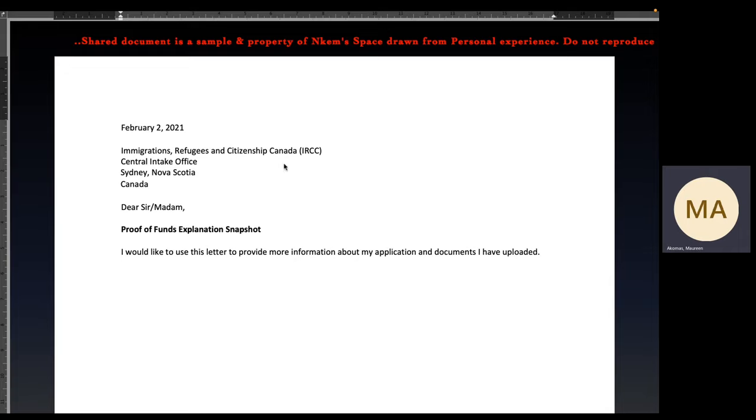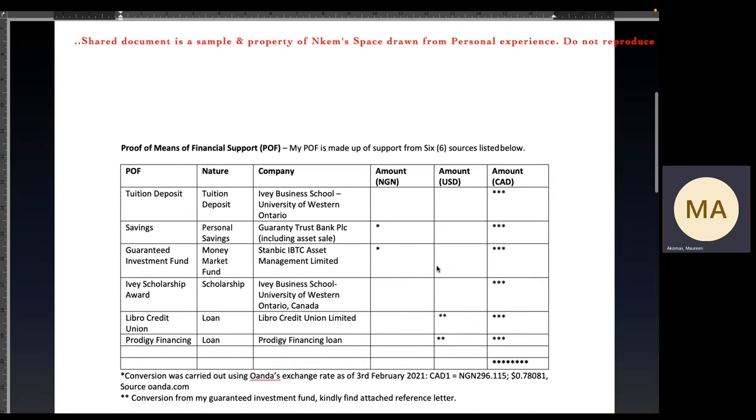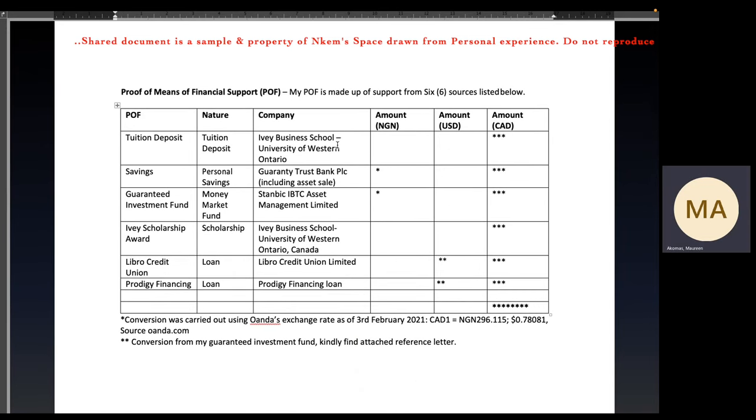First, we have our date, and after our date, we have our address and who we're addressing this letter to. And then we have the title of this letter, which is the proof of funds explanation snapshot. I introduced this with just a line stating that I'm using this letter to provide more information about my application and the documents that I have uploaded. So let's go to the body of this letter. Yeah. For the body of this letter, you can see that we have a table.